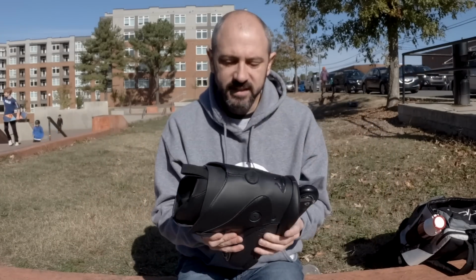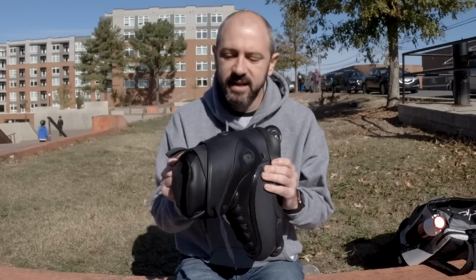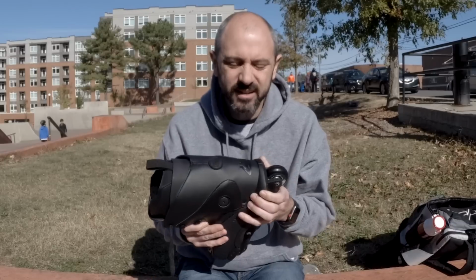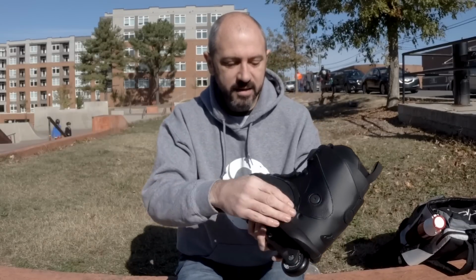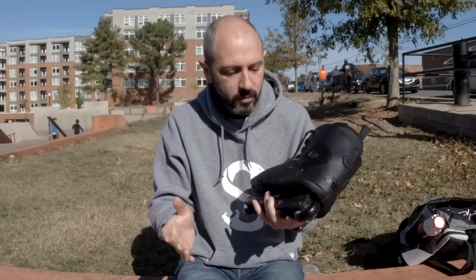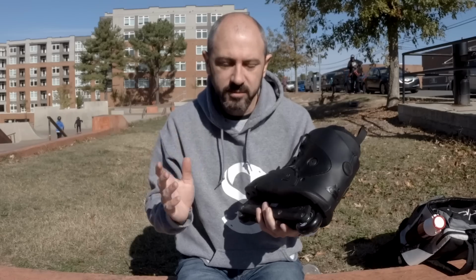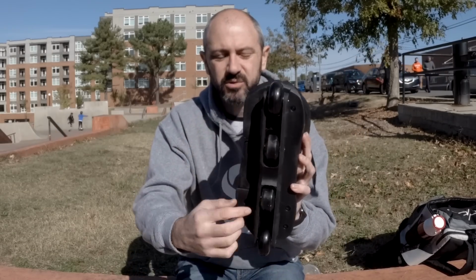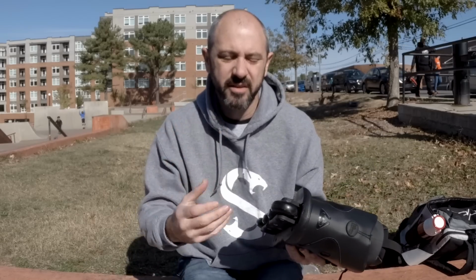So what to say about this skate? The outside is like a leather shoe style. It does have a big swoop here. This is made out of plastic. This is made out of leather. The sole plate is replaceable. There are little screws on the bottom that you can unscrew, pop off the sole, and put on another sole.